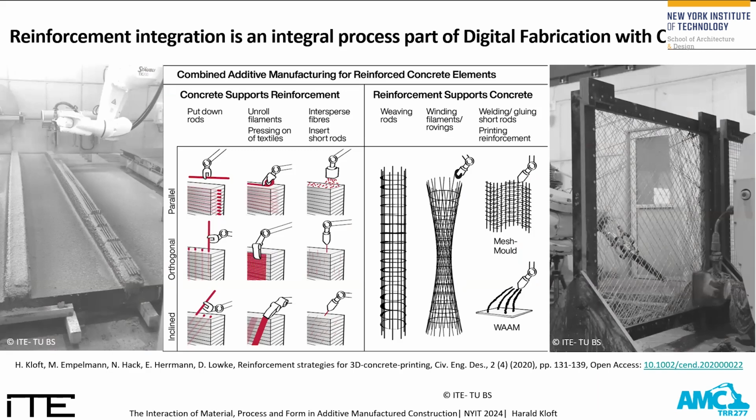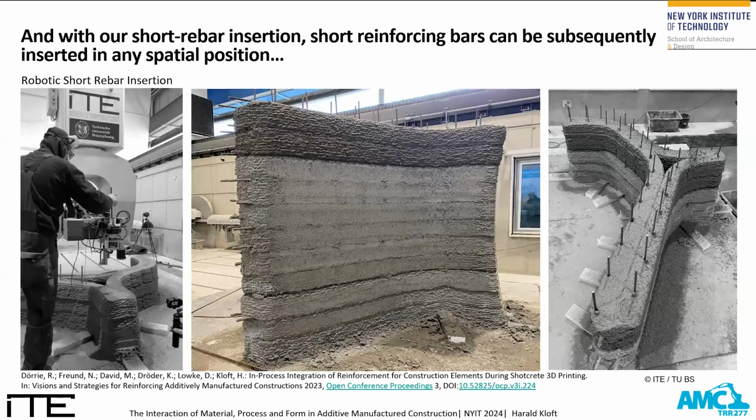The reinforcement is not brought in before concreting, like in normal formwork construction. You can bring it in during the process. Either the concrete is running first, and then you have the layer to deposit the reinforcement where it's needed, or you place the reinforcement before and then apply the concrete onto it, as I show later in the video. Here you are maybe able to make more freeforms with the reinforcement, and you have to develop technologies to integrate the reinforcement during the concrete process.